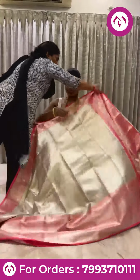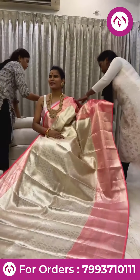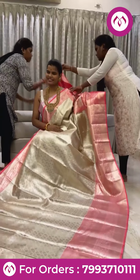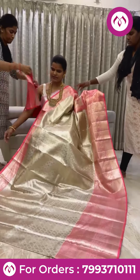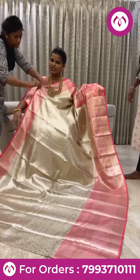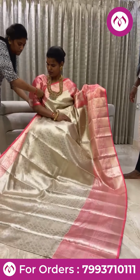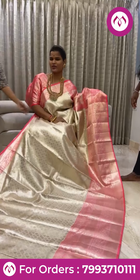Next is silver. People who miss the silver sarees, buy them in this offer. They're getting it at a really good price. Silver with this peachish pink blouse. The zari is silver zari, ma'am. Look at the contrast combination. This sari always looks very royal, ma'am. Very beautiful sari.